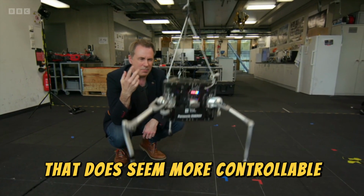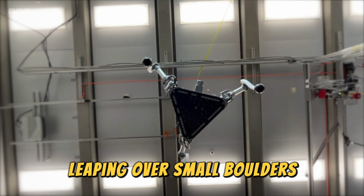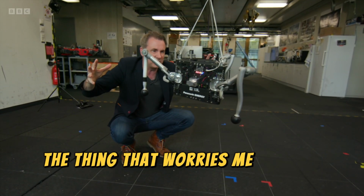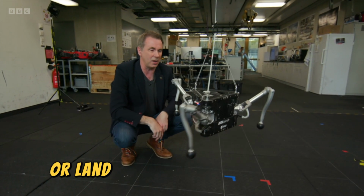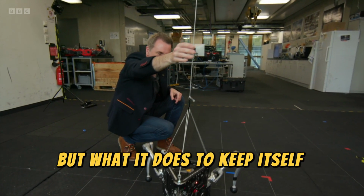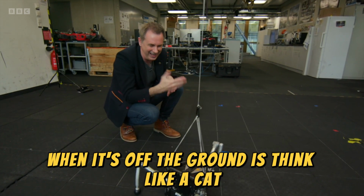That does seem more controllable, but when you think about it, if you're on a really uneven surface, leaping over small boulders, big stones, might be quite sensible. The thing that worries me is what happens if it jumps and then flips itself over or lands on its side or something. But what it does to keep itself stable when it's off the ground is think like a cat.